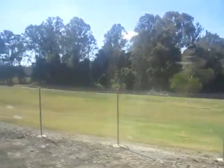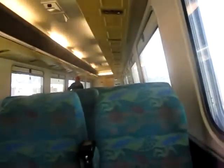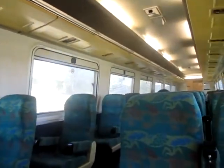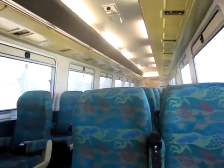Next station's Gympie North. This train will terminate at Gympie North. There we go. Well, about 20-foot long platform, I guess. We've got track machines over there, heading up towards the branch line. Check that out.